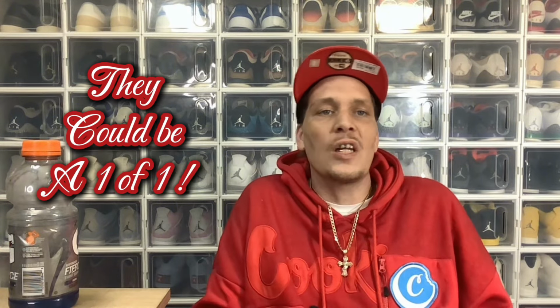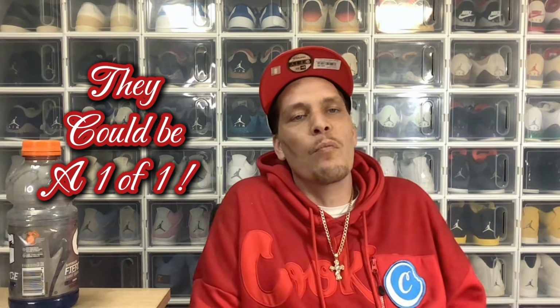It's not going to release to the public, and it's probably not likely that it's going to be easy to get a pair if you could afford it. I don't know if there's any pairs other than this one set made for Melo, but I felt like these were a set of pairs that needed to be appreciated and needed to be shown to the public.